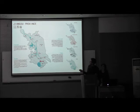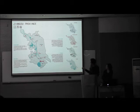Province. As you can see, lots of rivers, and Puxi, that is here, stands around the Taihu Lake, that is one of the most important lakes in China, and the historical center of the city stands along the Grand Canal, that is the most important canal in China. This is the analysis about roads, railway routes, and the water system.